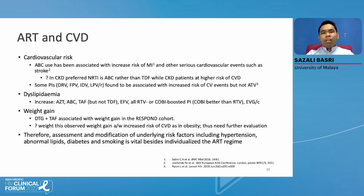Recently, a lot of people switched to DTG and TAF combinations, which are associated with weight gain. Whether this weight gain is associated with increased cardiovascular risk factors in obesity still needs to be further evaluated. Thus, for patients living with HIV, we need to assess and modify their underlying factors which lead to increased cardiovascular events, such as hypertension, dyslipidemia, diabetes, and smoking, beside optimizing the ART regimen.